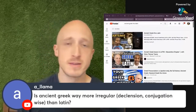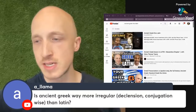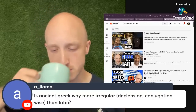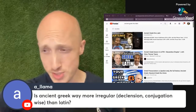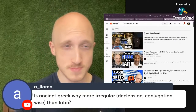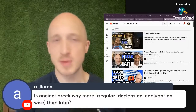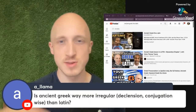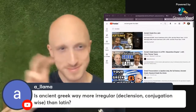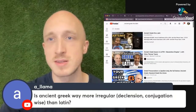Is ancient Greek more irregular? In a way, the third declension. Latin has very clean fifth and fourth declensions. Greek just has an enormous third declension with about 27 different kinds. There is the appearance of more variety in ancient Greek, but once you get used to what's going on, the categories start to fill in. But that's why, of course, I made something to help with this.